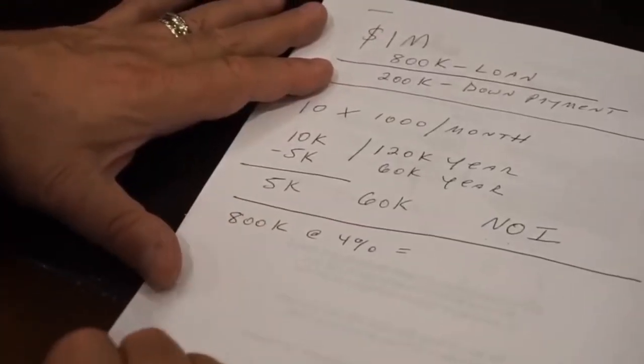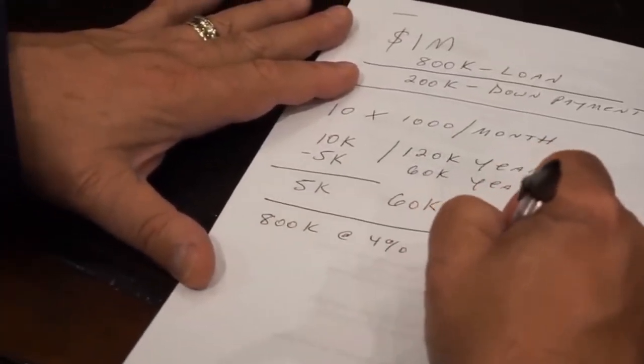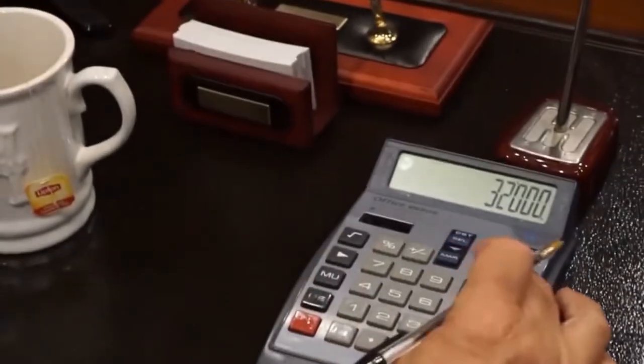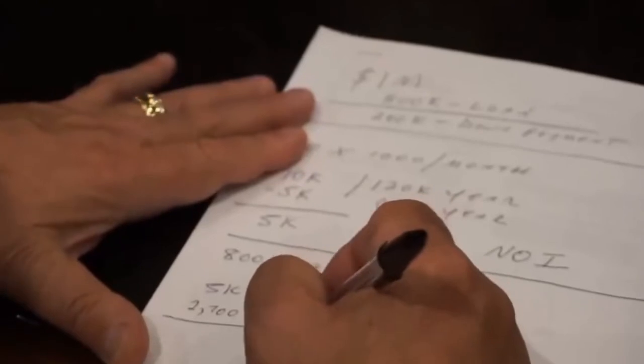8 times 4 is 32. $32,000 a year in interest. You're left with $5,000 a month or $60,000 a year. 32,000, now I need a calculator, divided by 12, you're going to pay the bank every single month $2,666 in interest only. I don't like 666, even though I don't believe in a devil. Let's say round it up to 2,700. Out of your $5,000 a month you're collecting, you're going to make a monthly payment to the bank of $2,700. Out of $60,000 a year, you're going to pay the bank $32,000.